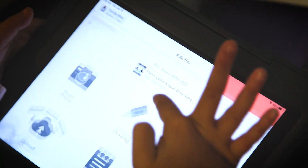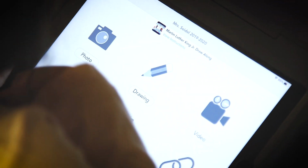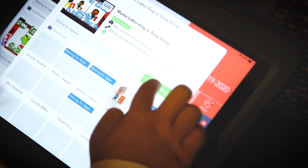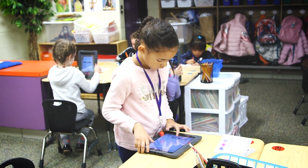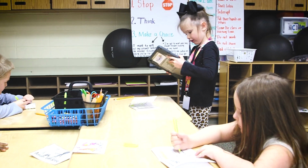Another way that iPads are super cool is that it's a great school-to-home connection. We use a resource called Seesaw, which is like an electronic journal. And so we were practicing our sight words, and the students were writing a sight word and finding it within a sentence, and then they were practicing reading those sentences. And then what they do is they record themselves reading that sight word book in an app called Clips, and then they'll save their video and upload it to their Seesaw journal.